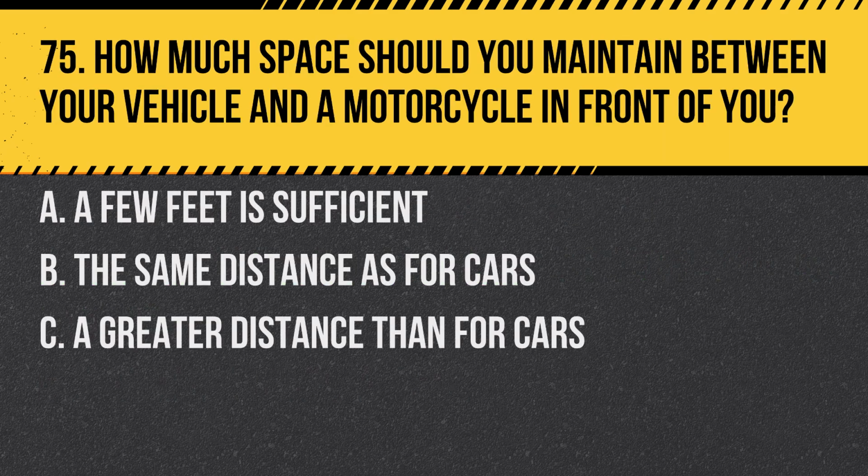Question 75. How much space should you maintain between your vehicle and a motorcycle in front of you? A. A few feet is sufficient. B. The same distance as for cars. C. A greater distance than for cars. Answer: C. A greater distance than for cars. Motorcycles can stop more quickly than cars, requiring extra following distance.